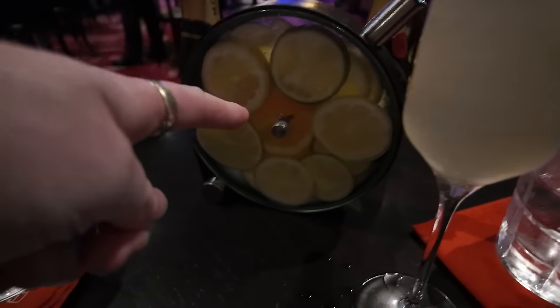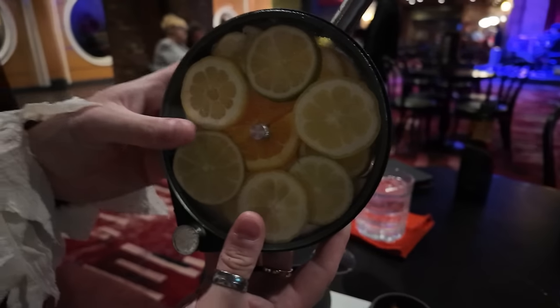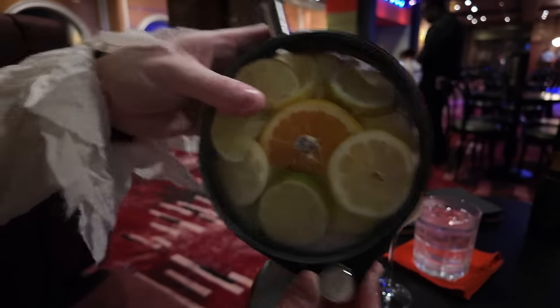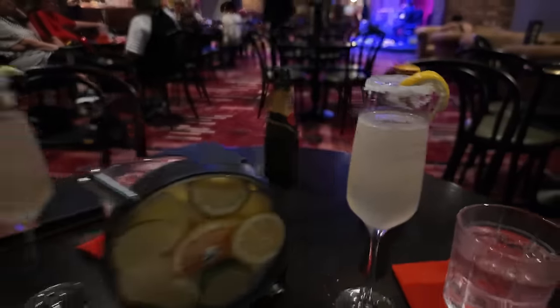So this thing is like the pre-measured gin, isn't it? They get this gin and mix it with this specific syrup, and then put it in this thing with fresh limes, lemons and oranges, and let it brew for the day. So we have infused gin. And then we poured the gin into here, and then poured the moe on top, and that's what we've got. So cheers. The pirate night.